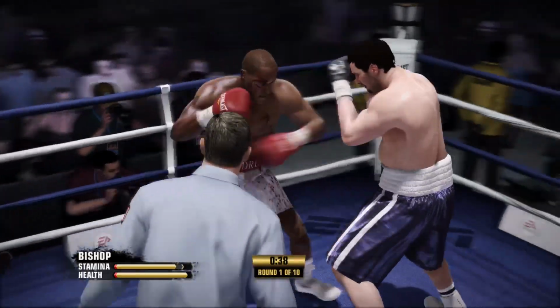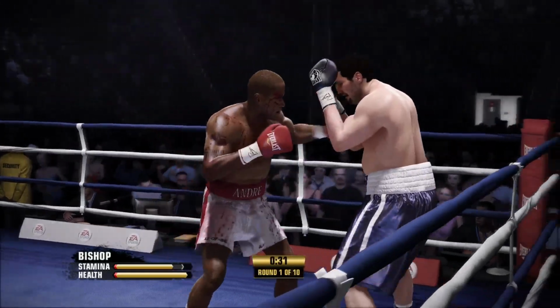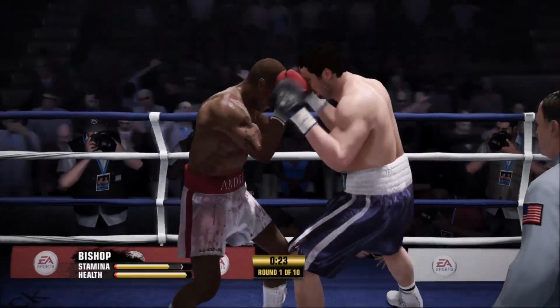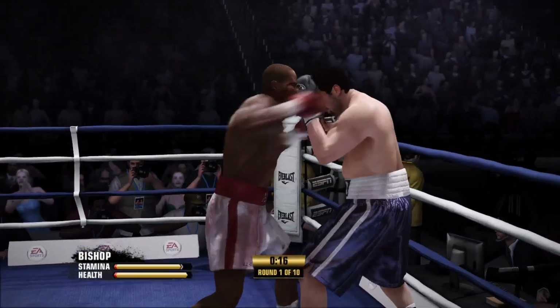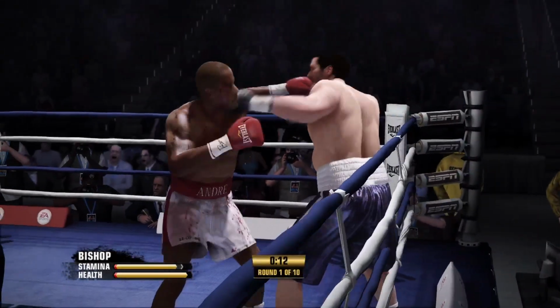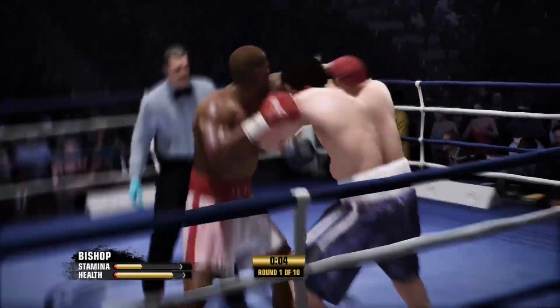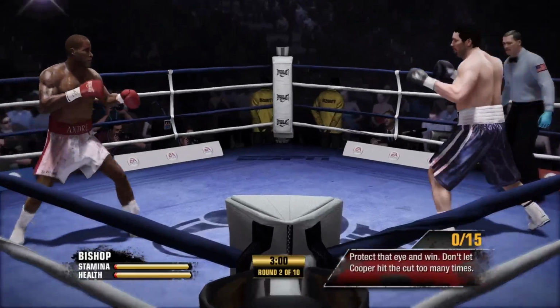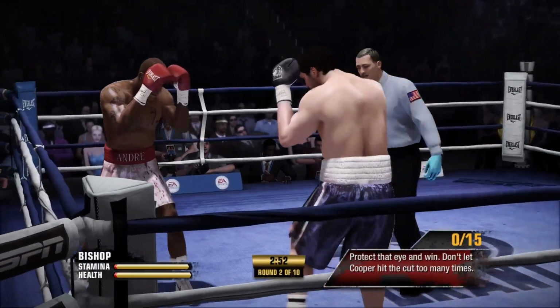You remember when Andre Bishop was a good, hard-charging middleweight prospect? He was a great puncher. He just ate those. Brings the left hand upstairs. Once again to the head. Bishop now utilizing that jab against Cooper. Dwight Cooper's left hook landed the most damaging blow of this fight. And the blood above Andre Bishop's right eye is becoming much more substantial.